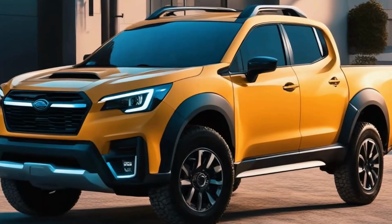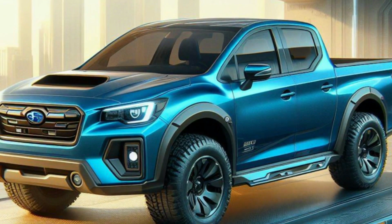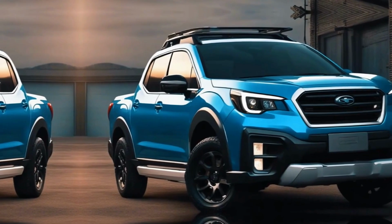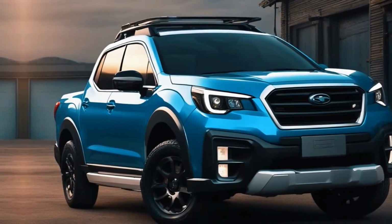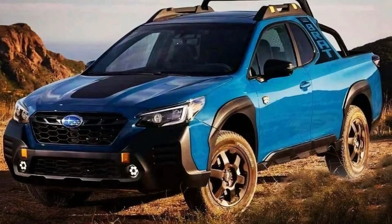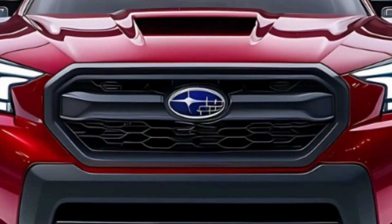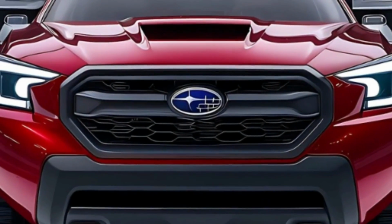Prepare your eyes for a visual feast, for the 2025 Subaru Brat combines rustic charm with modern flair. Subaru has managed to pay tribute to the original Brat while propelling its design into the future, and the end result is nothing short of fantastic. Let's start with the front end. The Brat's visage resembles that of a bulldog crossed with a spaceship.